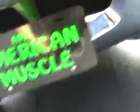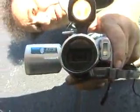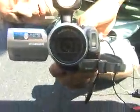Let's get a look up front and in the wheel wells. And as you can see, the inside of the wheel well here, it's all painted as well. AMC, American Muscle. And down on bottom, looking quite nice as well. Nicely done. And the chrome on the bumper. And the chrome is looking great.